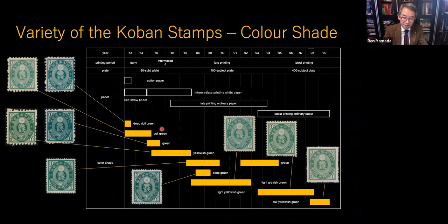And an interesting point is that the appearance period of each color shade was studied as shown here. So this is very interesting to collect the color shade of Koban stamps. As explained here, the Koban stamps have wide variety in papers, perforations, and color shade.